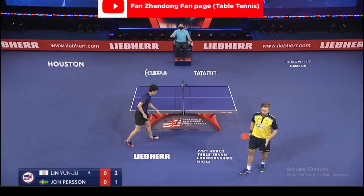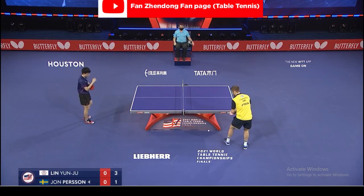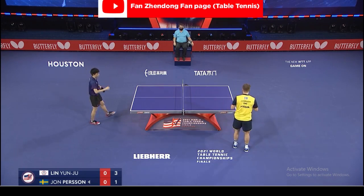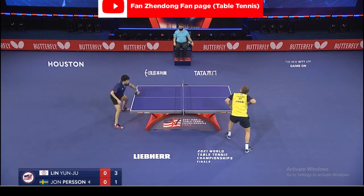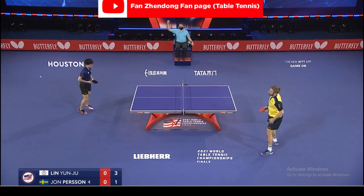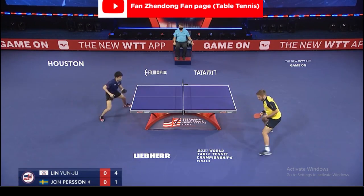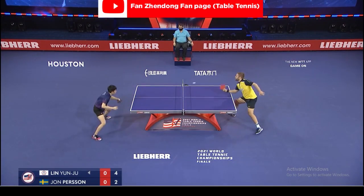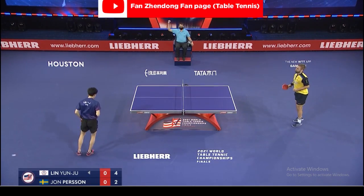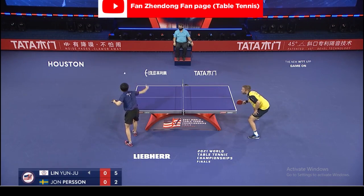Little pushes there from Lin, and Perrson goes long, and now Linyun-ju has built a 2-point lead here in the early going, 3-1. Four, two. Interesting, a hexagon. I don't think we've ever seen that before. It's making its debut on table one.